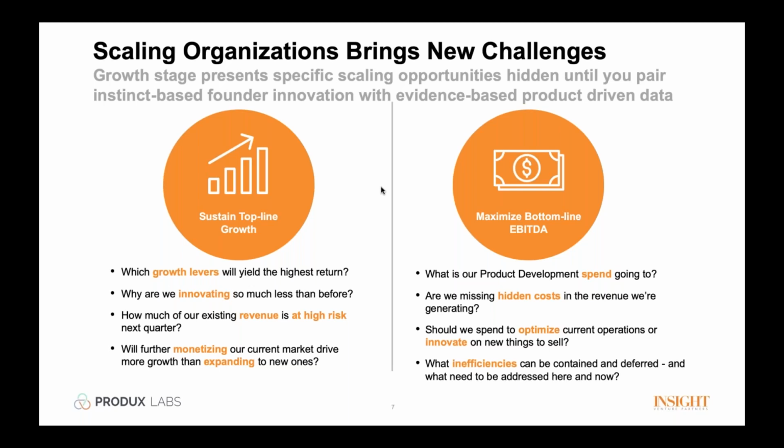On the other side of that, we have to manage our bottom line, our costs. So what is our product development spend? Are we missing some hidden costs that are slowing us down? Should we be spending to either optimize what we currently have or innovate around something new? And what inefficiencies can we really tackle so that we can start scaling better?